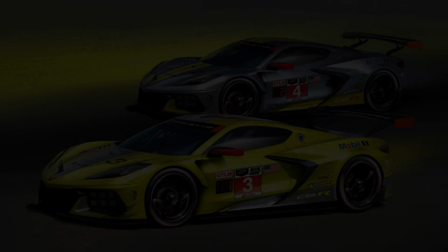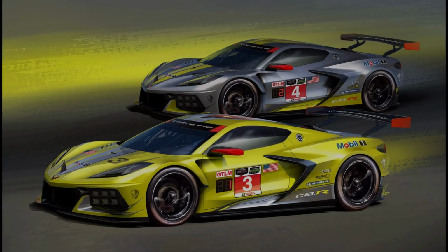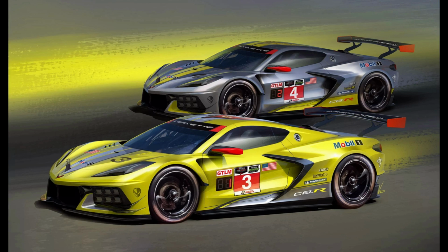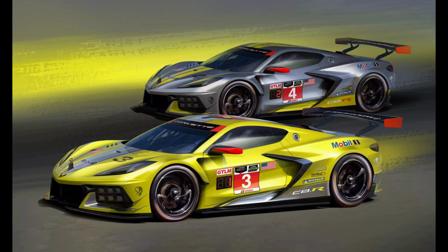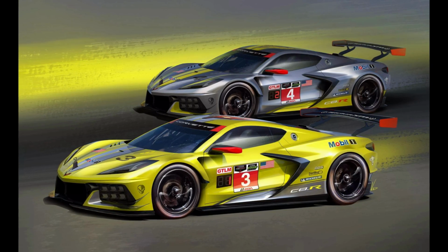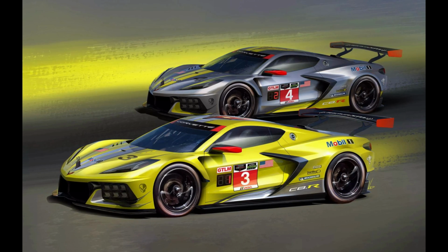Now, of course, we also got our first glimpse at the yellow C8R, and it is actually right beside the silver with yellow accents that we have been seeing. So these cars will actually be both seen on the track at some point. One silver with the yellow accents, and the other one is, of course, yellow with some silver accents. We couldn't completely get away from Corvette racing yellow color for this car, so I'm glad to see we finally get a picture of both of them.